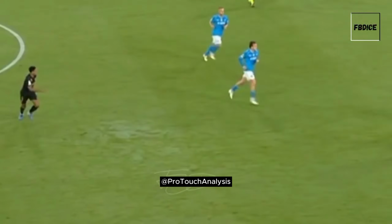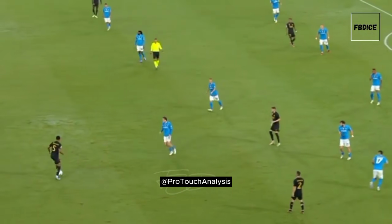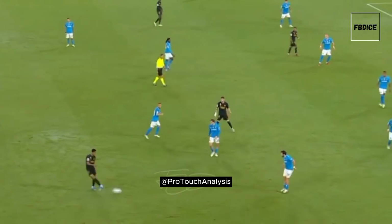Now as he receives the ball back, he is going to play the ball out wide before receiving the ball back. This is to move around the opposition so that when a gap occurs they can go forward without having to force the attack.